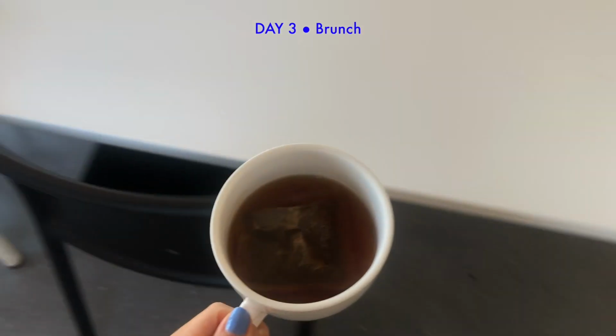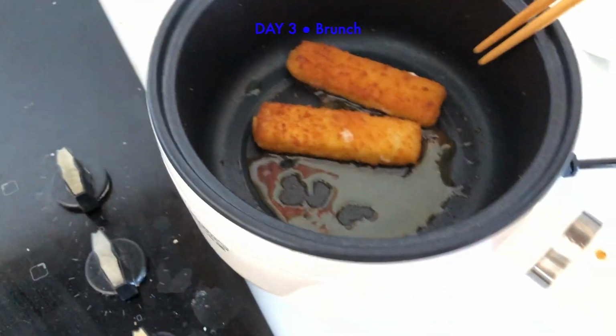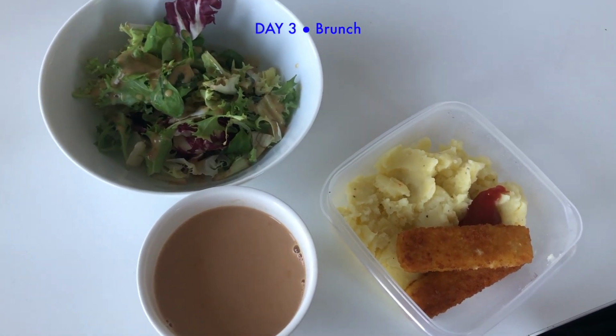On this day, I think it was a weekend, so I woke up quite late and just had a brunch. I just had some leftover mash with fish fingers again, some salad with my favorite sesame dressing.